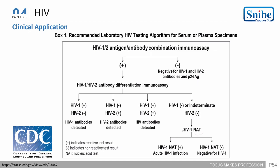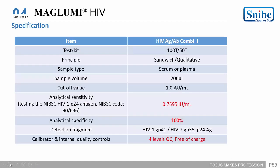So NAT testing or PCR for HIV-1 is recommended. If the NAT testing is positive, then acute HIV-1 infection is there. If the HIV-1 NAT testing is negative, then it should be considered negative for HIV-1. So this is the algorithm according to the CDC guideline for HIV infection when the 4th generation antigen-antibody assay is positive.